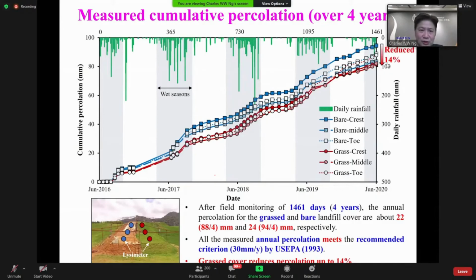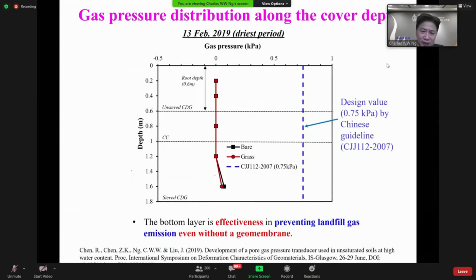So how about gas? We installed quite a number of gas pressure meters, and again, only near the solid waste do we measure a bit of gas pressure. It's around 0.1 kPa, and the Chinese standard is 0.75 kPa. So it's far less than the gas pressure specified by the design guideline, even without a membrane.